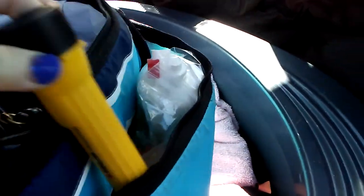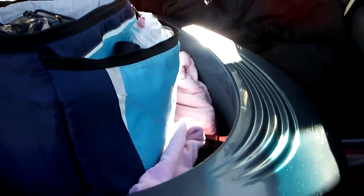I know, it doesn't look like much, but it's enough for me, and I can always buy more food if I want more food. And then here, front seat, I have a cooler full of extra food that doesn't need to be cooled. I have a flashlight, I have towels, clothes, and I have this bucket here that I thought I might be able to take a bath in.